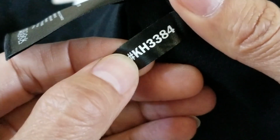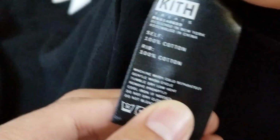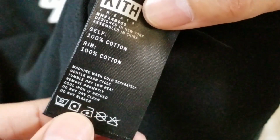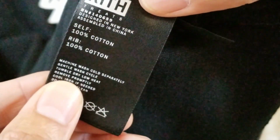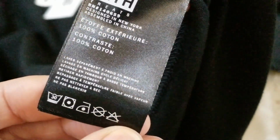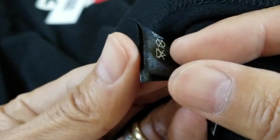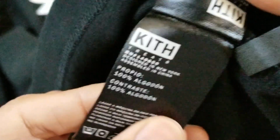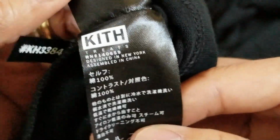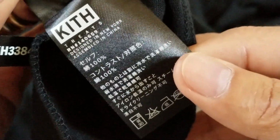Hashtag KH means KITH, 3384. And then you got KITH Treats, 100% cotton, machine wash. So yeah, it only comes with one of these tags and then a small one. Oh, two tags, my bad. It's clumped together. I can open this up. It should have different languages. Then this one is in Japanese.